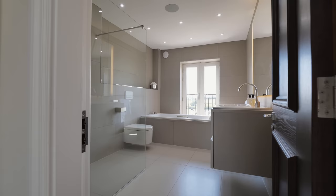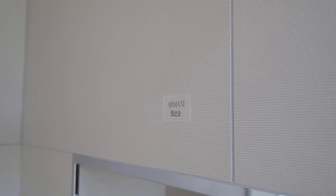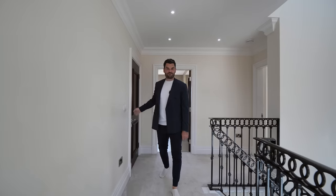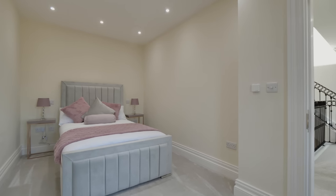So the family bathroom, again, equally as beautiful as the ensuite, all Armani, and the bathtub's actually got a nice curve in it. Really, really love that. Storage cupboard here for blankets and towels. So just to my right, another bedroom on this floor, bedroom number two.